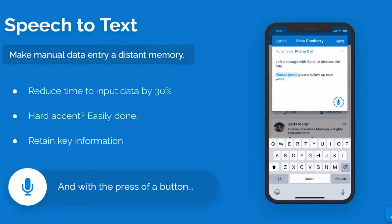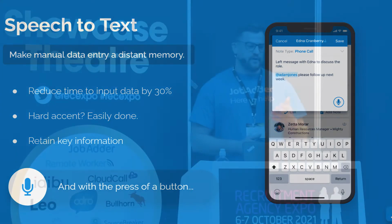So taking you into our speech-to-text feature. This feature was first introduced back in 2017, utilising Google's technology. We were the first ever system to have this globally, and it quickly became one of the fastest and most appreciated features by our customer base. How it benefits is it can reduce your time to inputting data by up to 30%. Examples of this would be, I don't know about you, a raise of hand, who still takes a pen and paper to a client briefing?